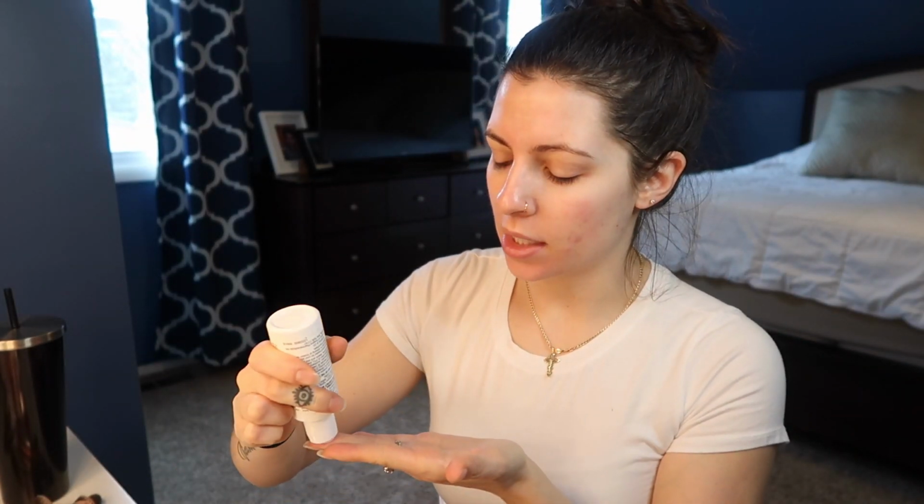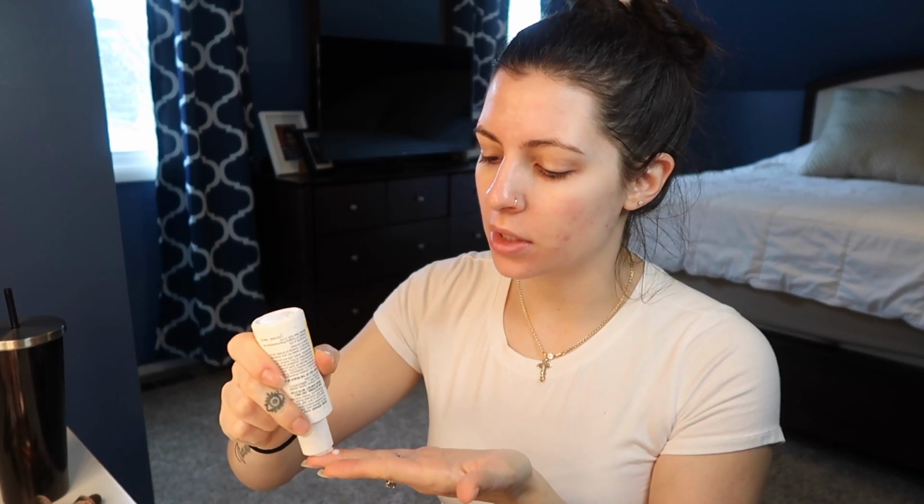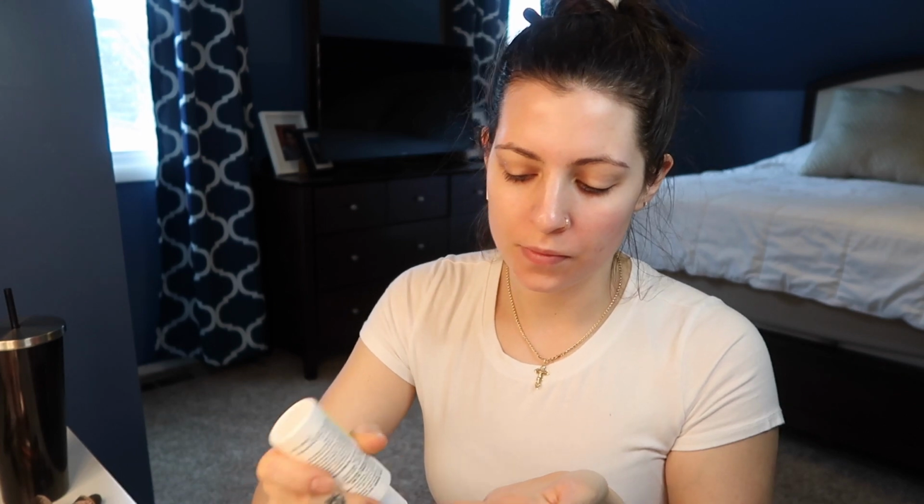I use this prescription acne treatment, so I'm not even gonna show what that is because you'd have to go to the doctor to get it, but I need to use it, especially for right here. I always break out right here and right here. So I'm pretty much gonna look like crap until the end of this video, and my hair is gonna look like this the whole time because I'm not doing my hair till the end of the video.